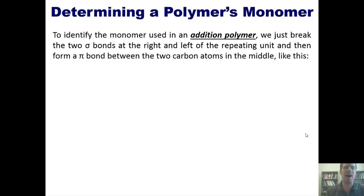So now I want to teach you how to determine what monomers are used in a given polymer. To identify a monomer used in an addition polymer, any of these kinds of polymers I just showed you, all we do is break apart the two sigma bonds at the right and the left of the repeating unit and then form a pi bond between the two carbon bonds in the middle, just like this.